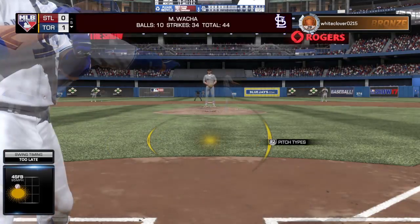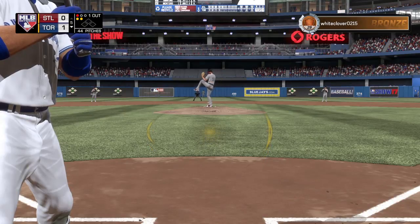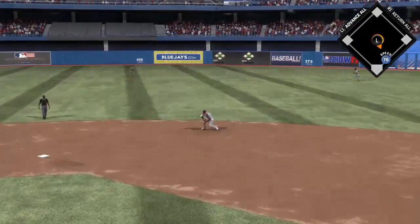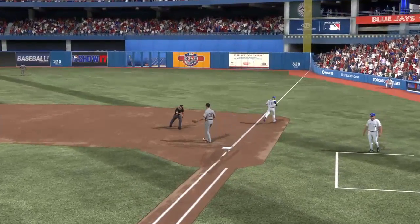He ties him up with a fastball inside. 1-2. Ready to deliver the 1-2. Hit out towards second. Escobar has it. Throw just in time as they get him by an eyelash.